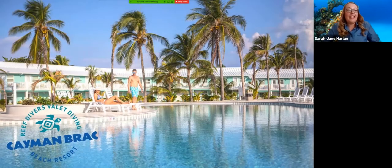There we go. That is Cobalt Coast. So now we're going to go to our next island. We're going to hop on over to Cayman Brac Beach Resort.